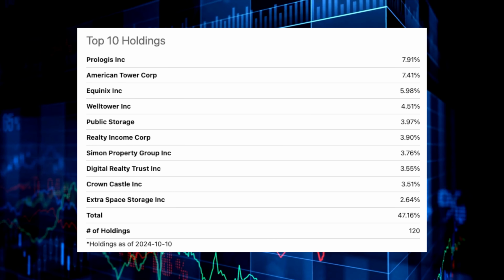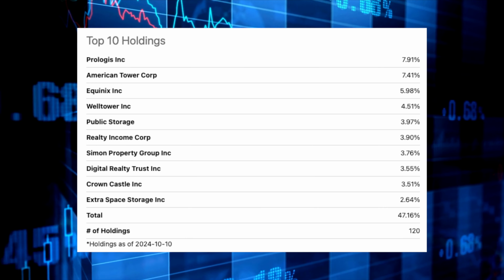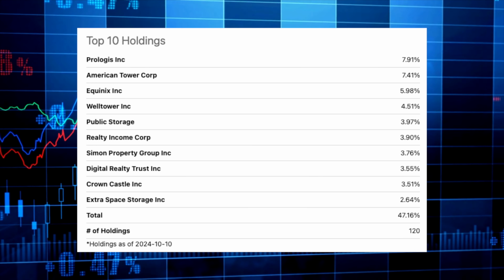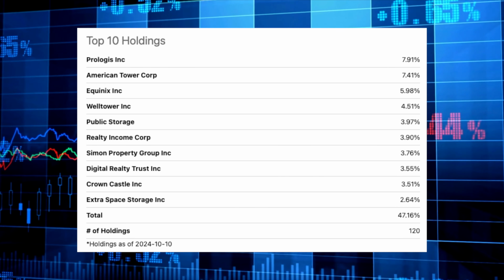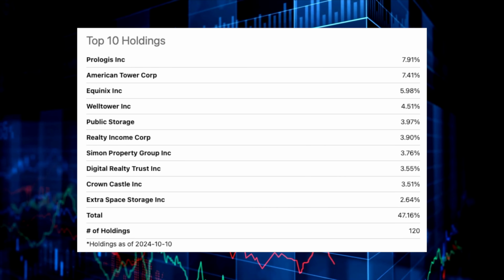Here's a look at the top 10 holdings, which include the likes of PLD, American Tower, Equinix, Welltower, Public Storage, Realty Income, Simon Property Group, DLR, Crown Castle, and Extra Space Storage. These top 10 holdings account for nearly 50% of the ETF.